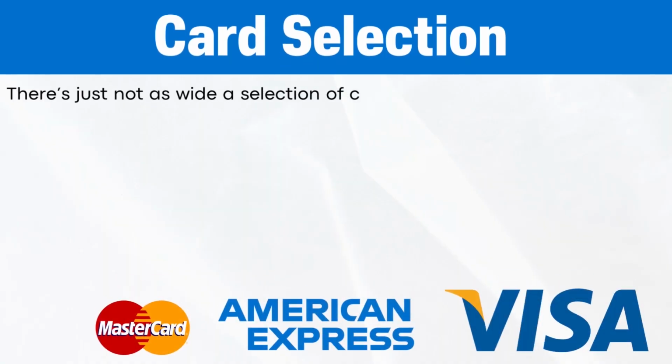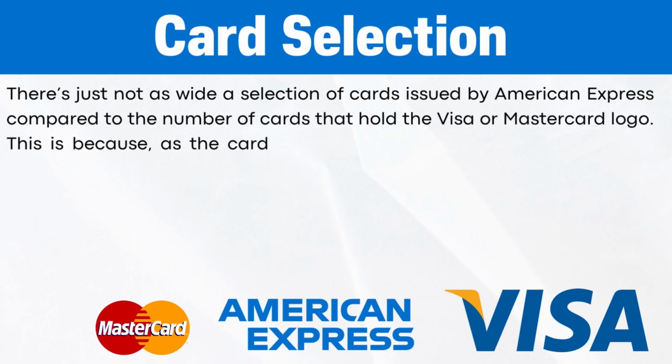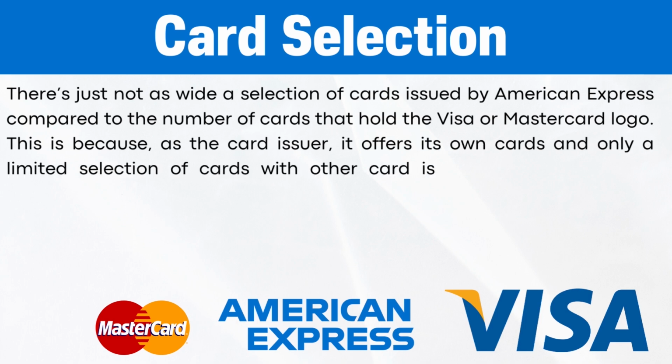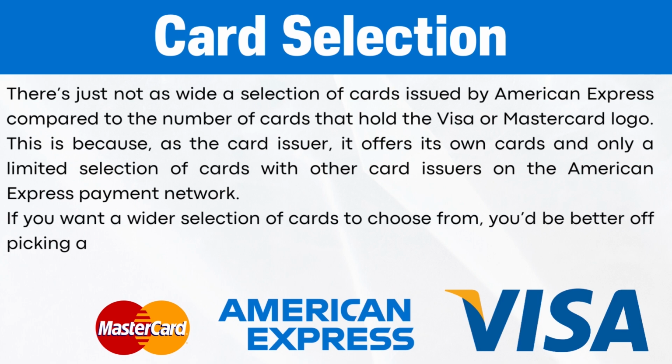Card selection. There's just not as wide a selection of cards issued by American Express compared to the number of cards that hold the Visa or Mastercard logo. This is because as the card issuer, it offers its own cards and only a limited selection of cards with other card issuers on the American Express payment network. If you want a wider selection of cards to choose from, you'd be better off picking a card in the Mastercard or Visa network.